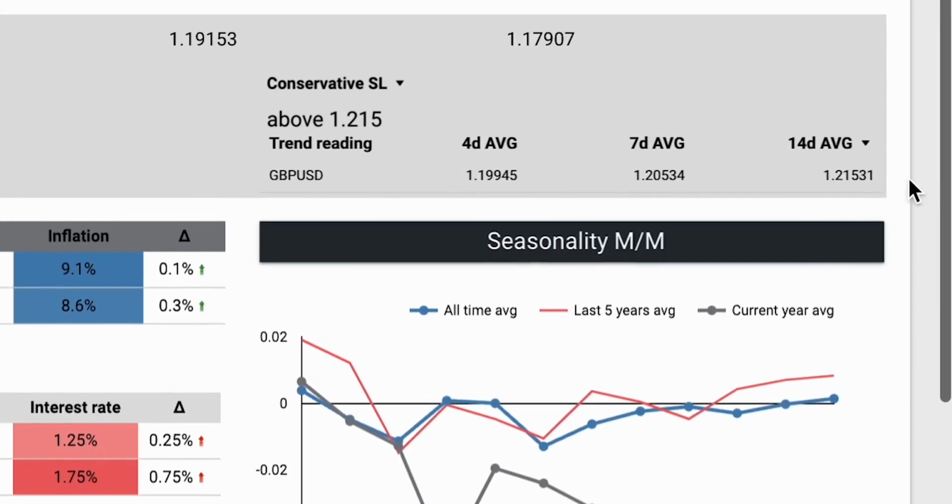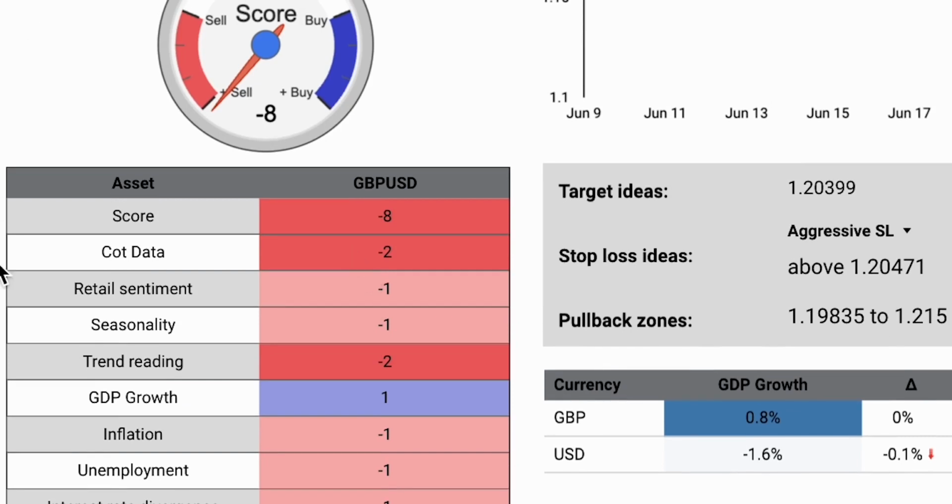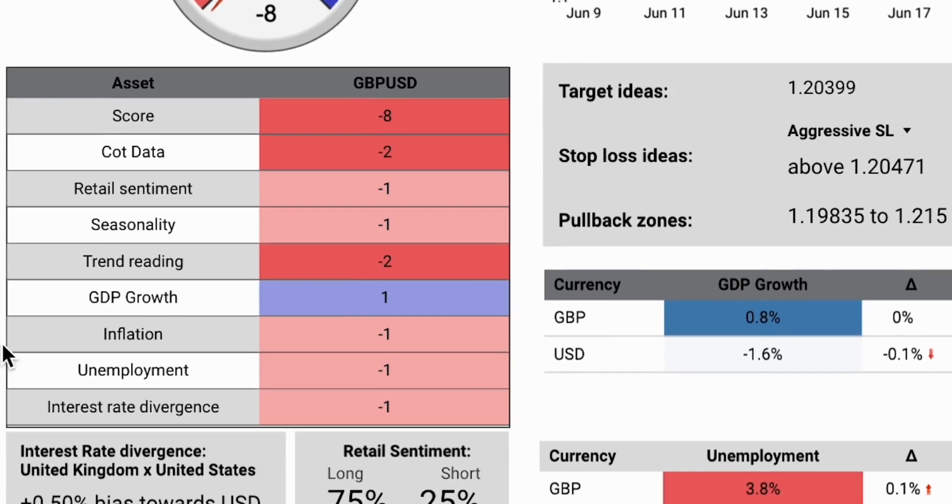Now, trend reading, -2, again, just means which way the market is moving respectively. So this is moving downwards a little quicker than our buy pair was moving upwards. GDP growth, inflation, unemployment, interest rate divergence. We can see the scores right here, 1 and -1, -1, -1.